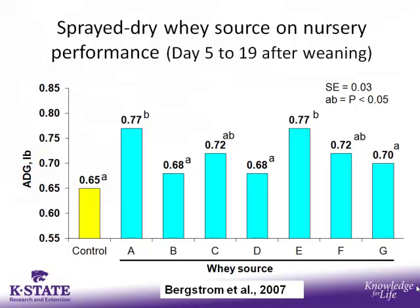So in this trial, some work we did at K-State, there are lots of lactose trials done. Here we fed 7 different sources of spray-dried whey compared to a diet that didn't have any. These pigs were 5 days after weaning for 14 days. And as you would expect, average daily gain for pigs fed any of the sources improved numerically over the control, and that's why we feed lactose. Pigs do better. Now, there's big variation in quality of lactose sources, and I don't want to get into that today, but there certainly are differences. This is why we do feed lactose. Pigs do better. It's a good thing, and that's why we do it.